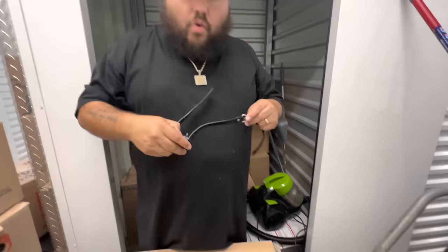Glasses. Oh! This is the box that had the $700 glasses. They're not in there? Shoot. $700 thing. The tag was $750, I think. Well, at least you have the box and the case.